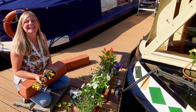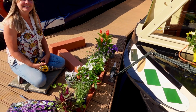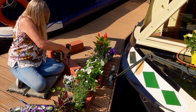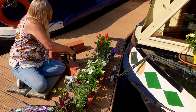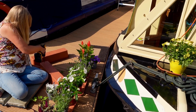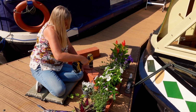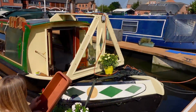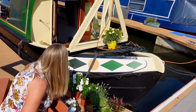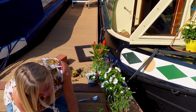Go back to this. Right, so we bought some plants yesterday, and Donna's going to do some precision drilling now. Yes, so we need some drainage holes. Ta-da. Anyway, crack on then. I need some swing in there.